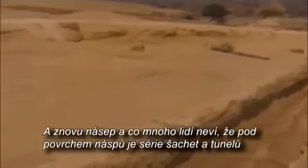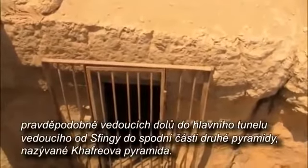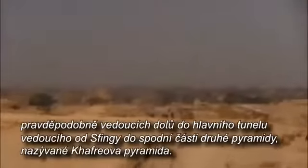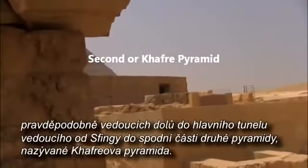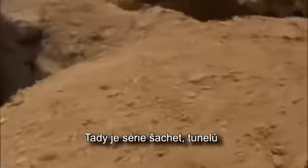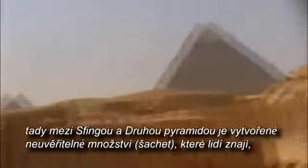And again, the causeway, and what most people don't know, is that under the surface of the causeway are a series of chambers, and these are tunnels that lead down possibly to the great tunnel that travels from beyond the Sphinx up and into the lower parts of the second pyramid, so-called Khafre's pyramid. So the series of shafts and tunnels here in between the Sphinx and the second pyramid is incredibly massive, far more massive than most people know.